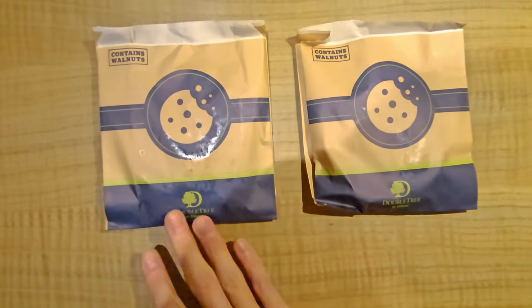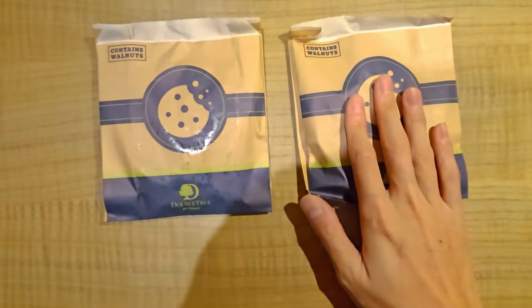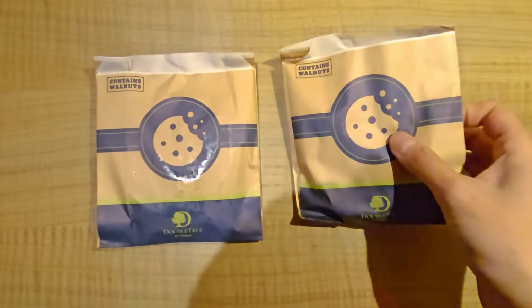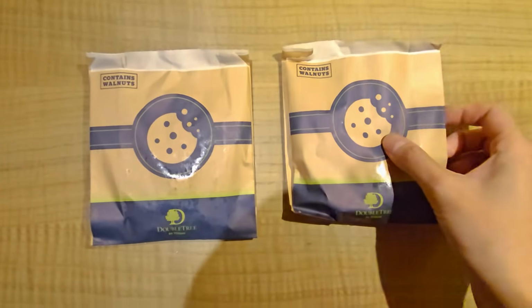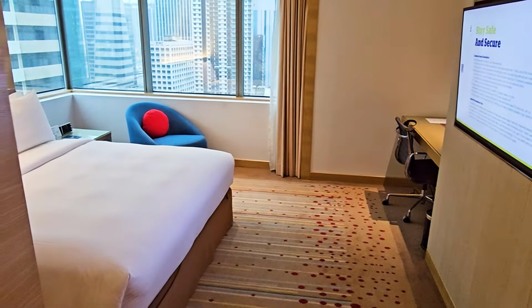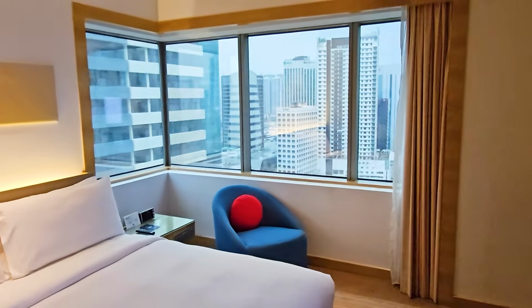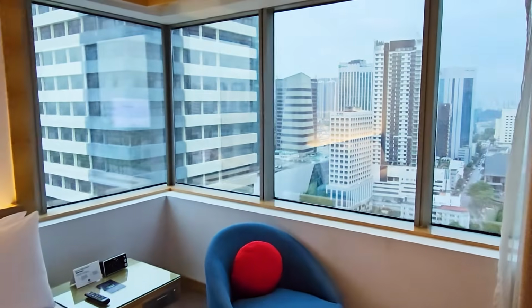And I heard this is their signature cookies. When they give you, it's actually from an oven, so it's still hot and fresh. It's very compact, but we get the corner room, so you get a very nice view of the Johor Bahru city over here.